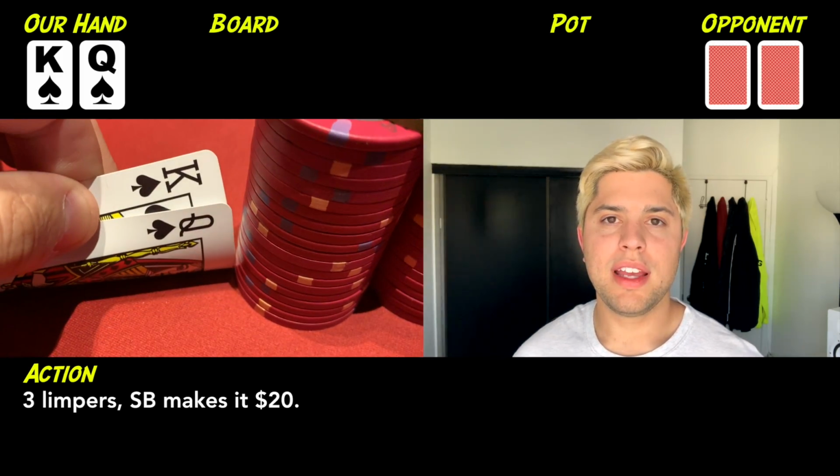This next hand doesn't have a ton of action, but I think it's really interesting, and it's one of the spots that I like to study when going back and looking over hands and trying to improve my game. The way the hand went down was there were 3 limpers, I was in the big blind, and the small blind made it $20. I looked down at king, queen of spades from the big blind. I decided to just call and play in position to the aggressor, which I think is the preferred line here, and all of the limpers fold.